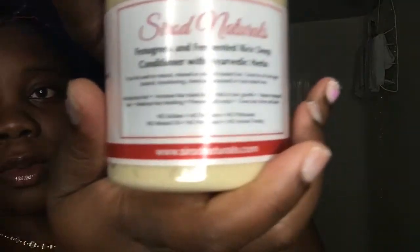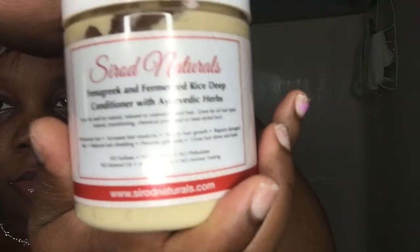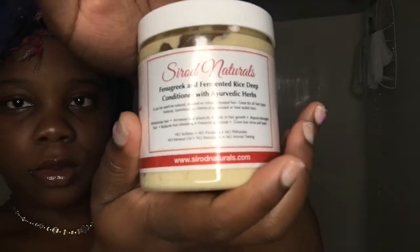But yeah, y'all. So I highly recommend this deep conditioner. This is my first time using it, but this is what it is, y'all. This is the Sarad Naturals. So hopefully I'm pronouncing this correct. It's the fenugreek and fermented rice deep conditioner and Ayurvedic herbs.